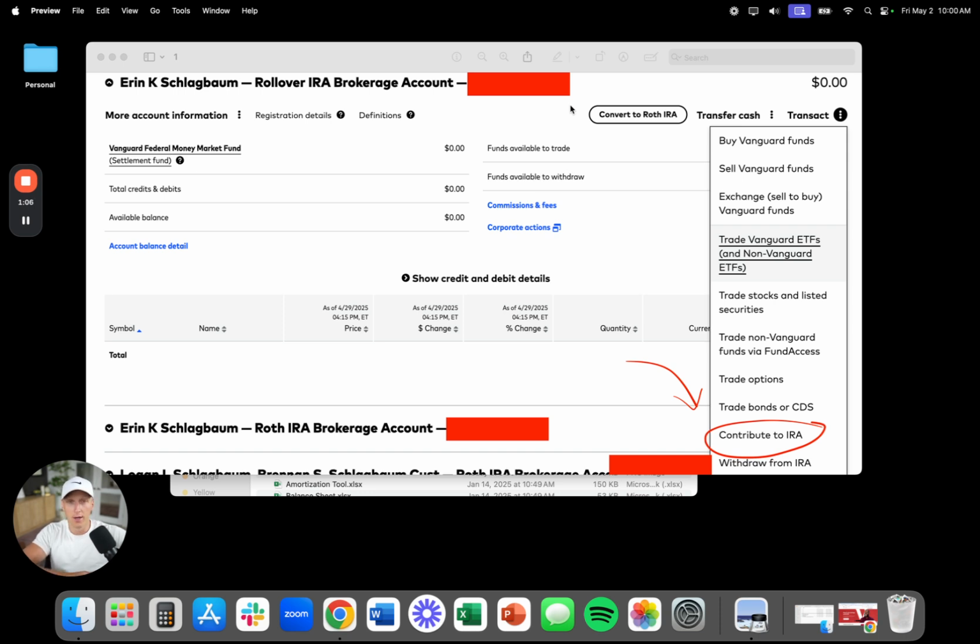However, typically I would do it on the first of the year, and I will do it the first of the year next year. And having that money prepared, ready to go is going to be key. Now, there are a lot of considerations here. So the first thing is the step-by-step process. This is with Vanguard in particular. So if you're with Fidelity or Charles Schwab or somebody else, this won't look exactly the same. However, the concept will be identical.